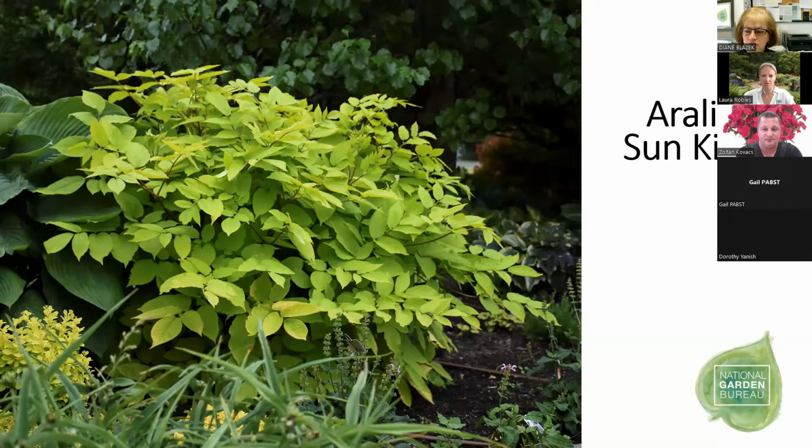It gets very large, up to about 4.5 feet tall and wide under ideal growing conditions. But then in the northern regions, like Michigan, it dies back fully to the ground every year. So the hardiness zones on these are actually quite wide. It goes all the way from zone 3 to 9. So you would think it looks very tropical and wouldn't be hardy, but it actually is a quite hardy plant.